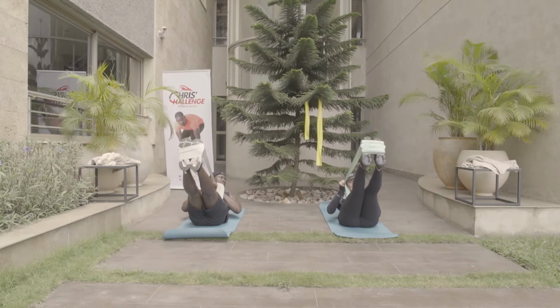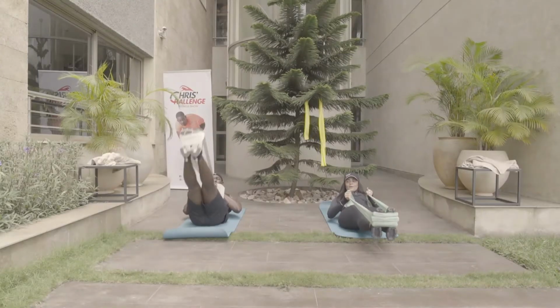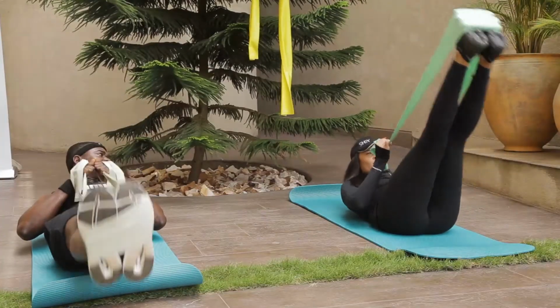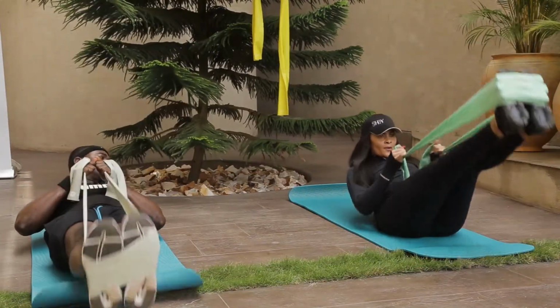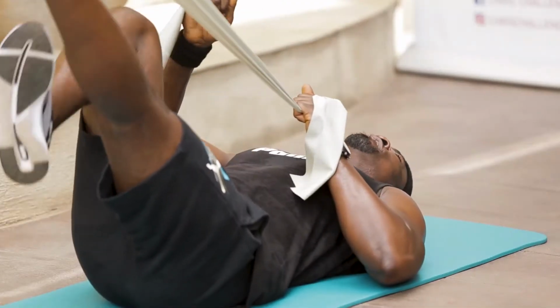4, 5, 6, 7. Last 2. Now down and up. 1. Let's go. 2. Let's go. 3. Let's go. Up. Don't lie down. Yes. Good. Yes, exactly. Good. Be in your what? Let's go. How many? 6. And now down.